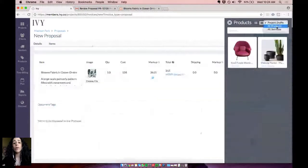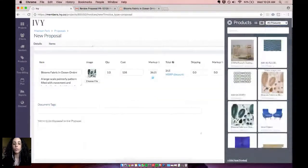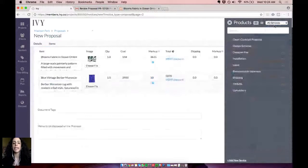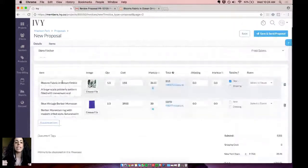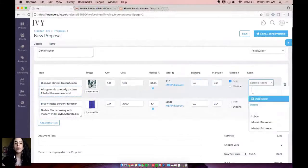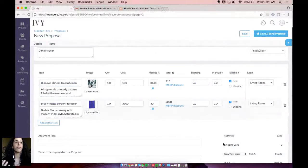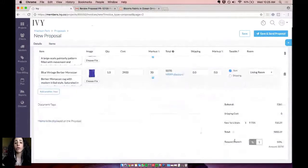And I can also add all of the different products and services from my library right over here. If you are billing for painting, installation services, you can once again just add those right here directly to your proposal. And what's amazing here is that you'll see that the title, the description, your cost and your markup are set from when you added the item as a product to your library. And you can add the shipping, the markup on shipping if you charge one. And you can also assign it directly to a room. So this is amazing. It allows you to really ideate and present these in a really meaningful way to your client. Here you can request a deposit on your proposal, which we always recommend, and save it.